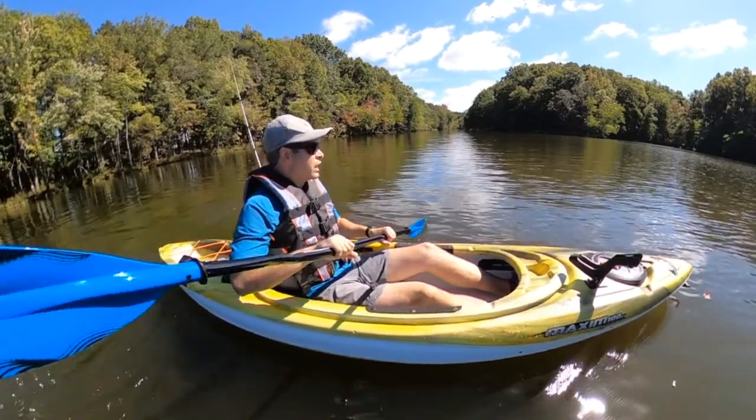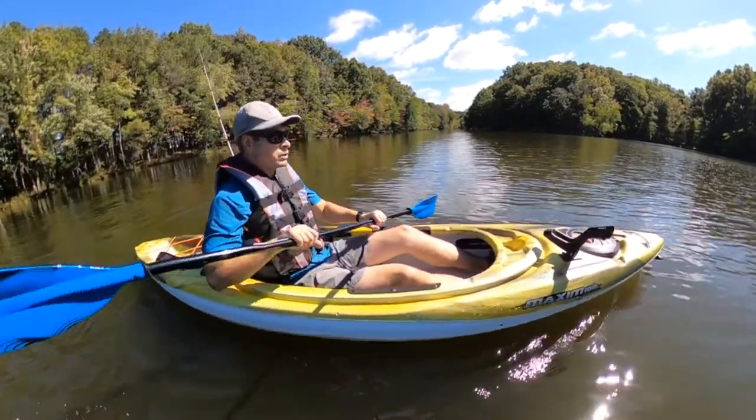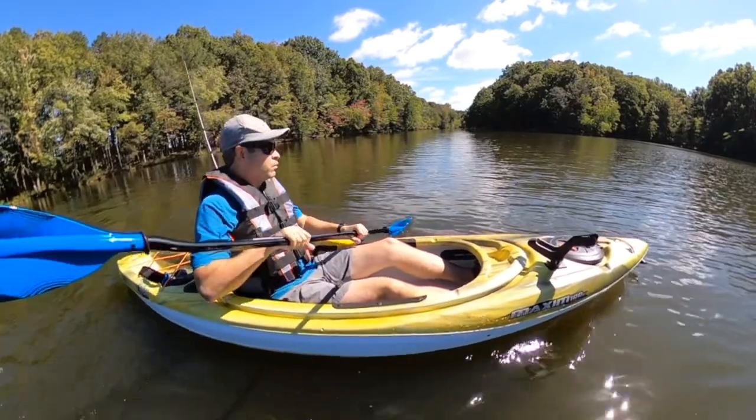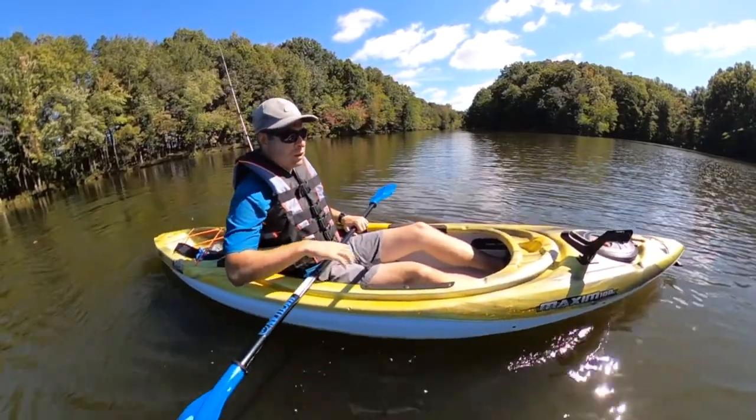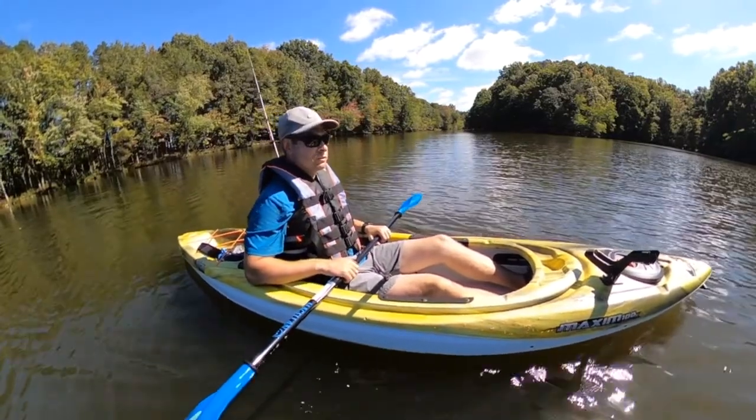I will say you could save maybe a couple pounds, maybe 2 pounds, by not having some of that stuff, but I'm really happy with the combination of weight and some of those extra features.